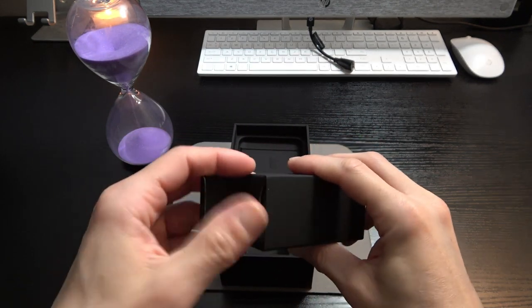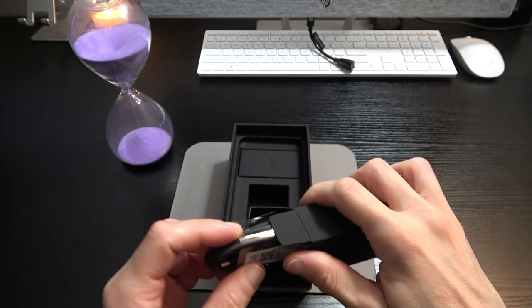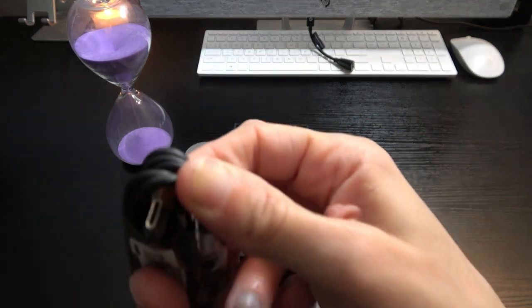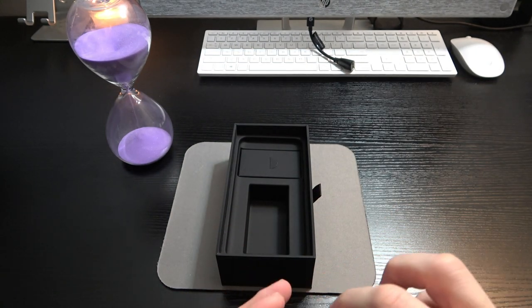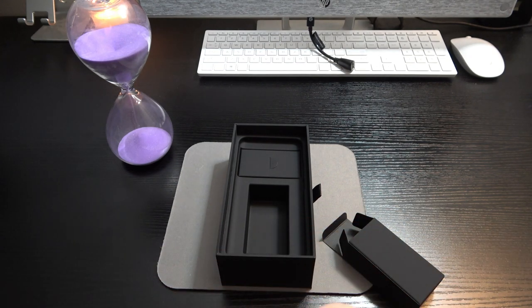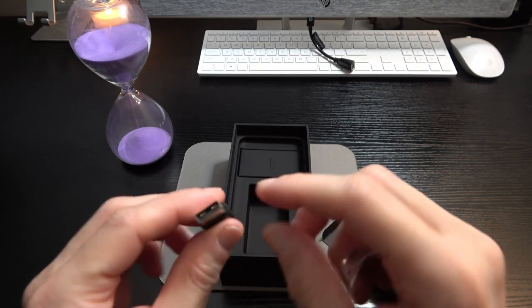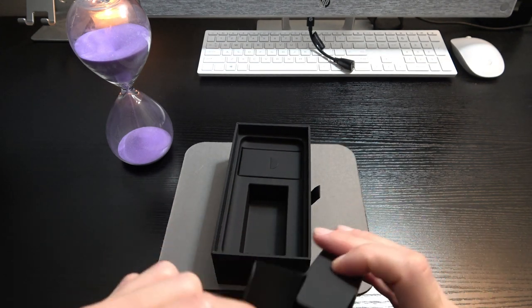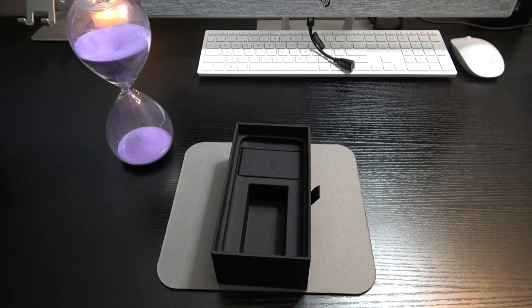Okay, I'm pretty sure that this is our wall adapter right here. 18 watt. Oh, so actually, this is our Type-C port for charging, as you can see right there. Okay. What else we got in here? All right. Okay, what is this? Oh, okay, so we've got a USB-A to USB-C, if you are looking to transfer your data from your old device to your new Lenovo device here, so that's dope that they put that in there.